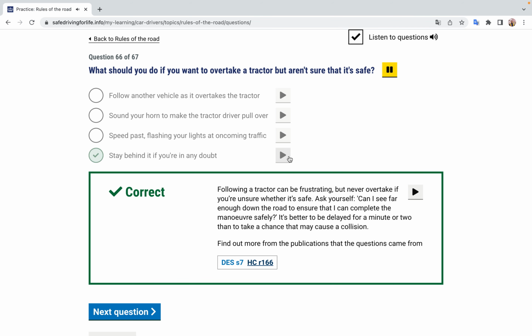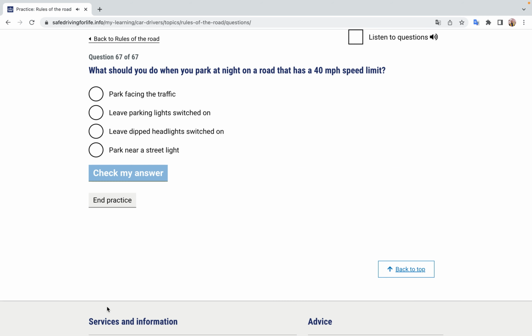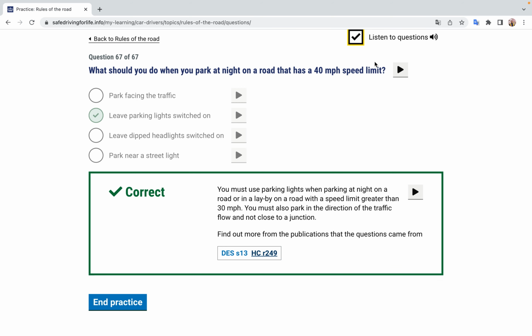What should you do if you want to overtake a tractor but aren't sure that it's safe? Stay behind it if you're in any doubt. What should you do when you park at night on a road that has a 40 miles per hour speed limit? Leave parking lights switched on.